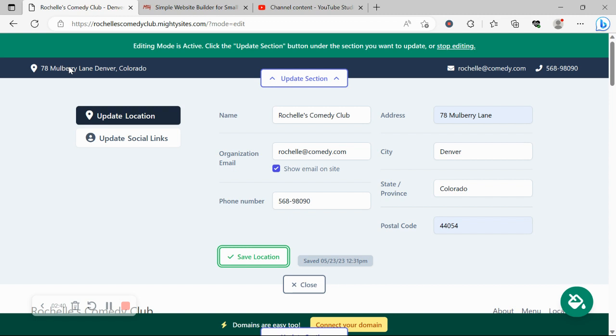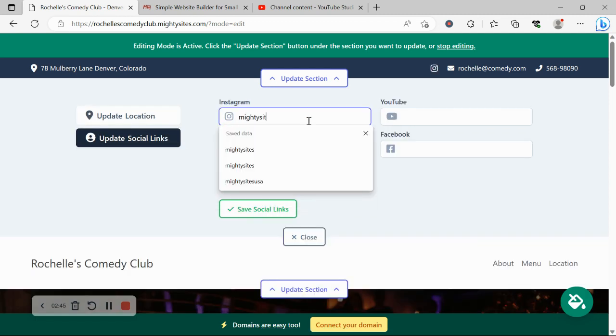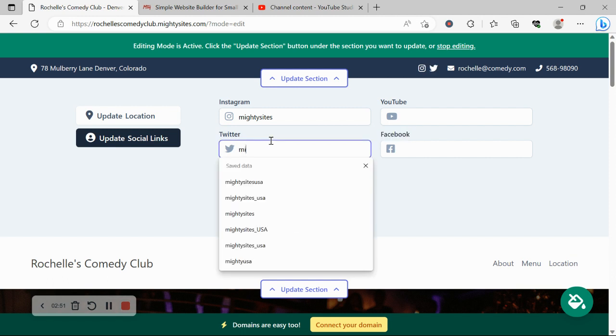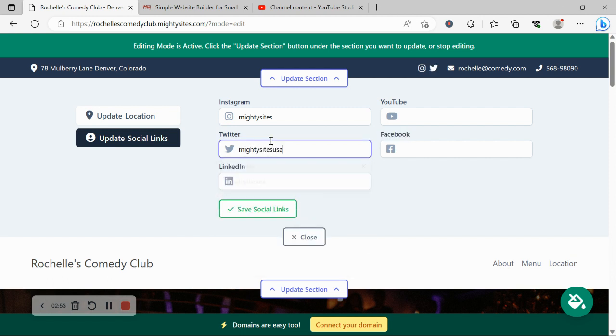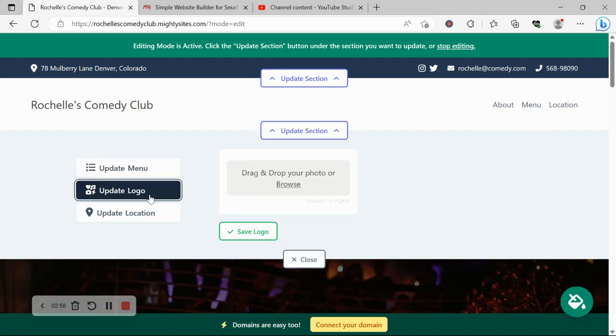Great thing about that address, when your customers click on it, it will automatically take them to Google Maps to get directions. Let's go ahead and put in our social media platform accounts under update social links. Icons will be displayed at the top as well as the bottom of your website. Awesome. Let's go ahead and update that logo.